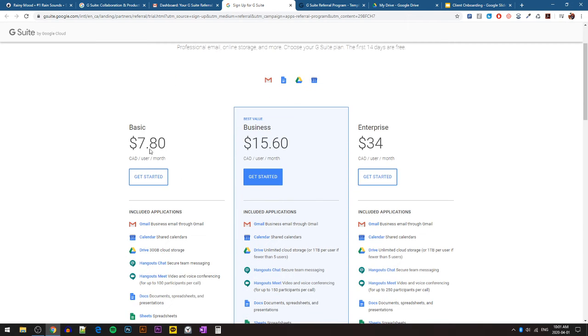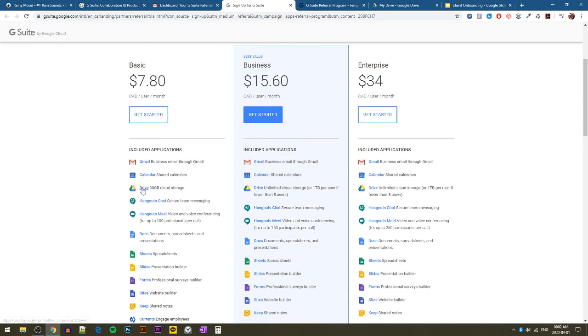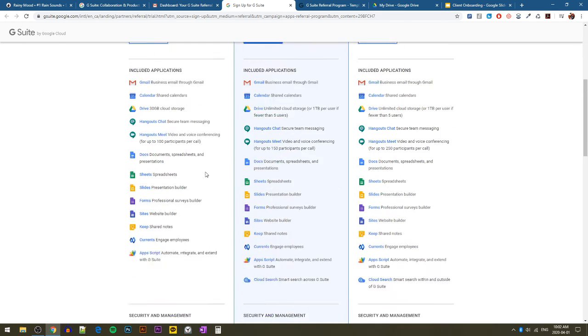So you have your basic, just $7.80. So 20% off of that would be some kind of math. 78 cents, 100, so $1.50 off. So you're looking at about $6, which isn't bad. Then you get all this extra drive storage. So your Google Drive, you're going to be sharing images or videos with me. So anyone who's doing your website stuff, it's super handy to have that bigger Google Drive. You can share calendars between yourself and your customers or your employees, anything like that.